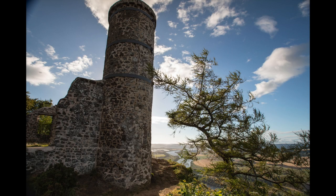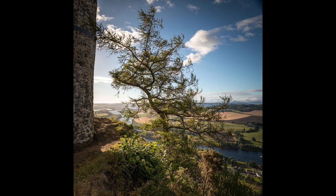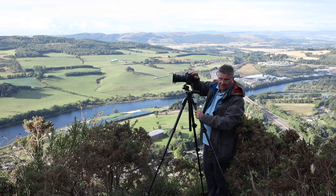I'll slow my shutter speed down to a quarter of a second and take that shot, and that actually could be quite nice. The only thing is, with a wee bit slower shutter speed, because it's quite windy, the tree might be a wee bit blurry, so we'll see. What I'll do is I'll keep using the wide angle lens and I'll move further back, and then we'll see if we can get a different composition of the tower.